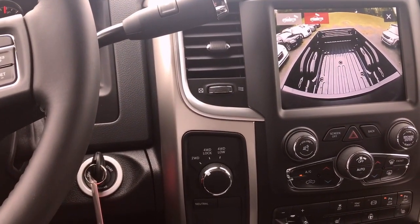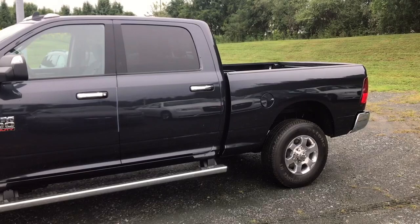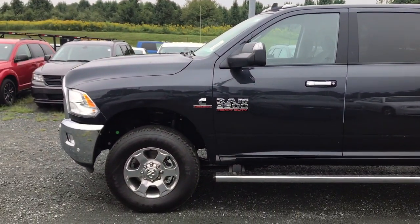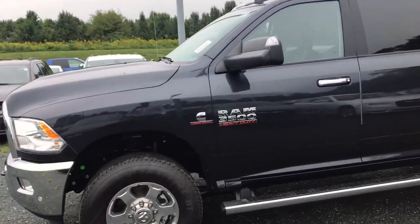So let's go take a look on the outside of the truck, and I'm going to show you guys the payload. So I really want to show you a side view of this truck. It's a really nice truck. You know, even with the 18-inch wheels, it looks really good.